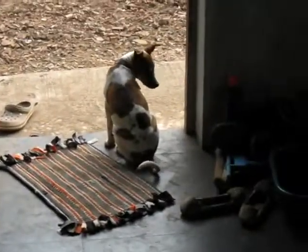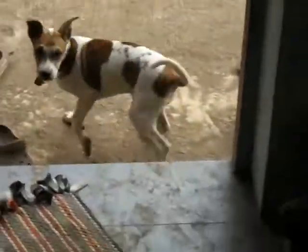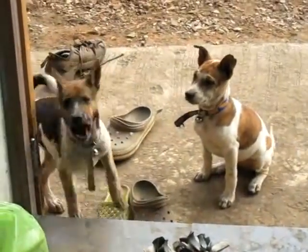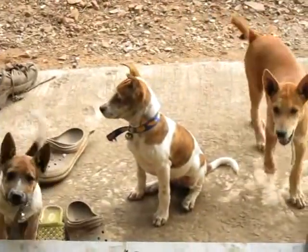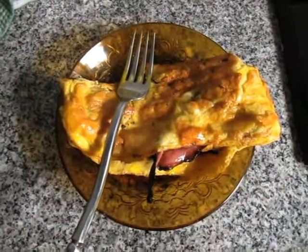So here you have one of the puppies caught red-handed. They know they're not meant to be inside. You can see her, she's looking a bit sheepish. Okay, that's good. Now you're outside. Oops, and another one who's trying to get in. But I guess that's the smell of the bacon and the breakfast. So here we go, out of the pan into the plate. Okay, so I've got my cup of coffee, I've got my omelette, let's try it.